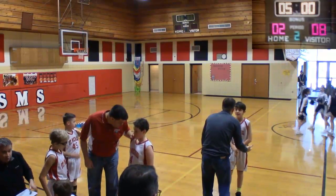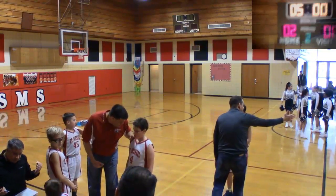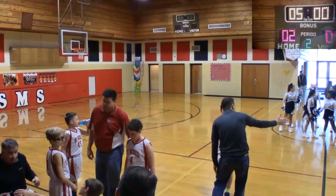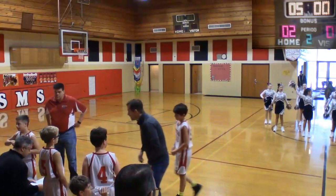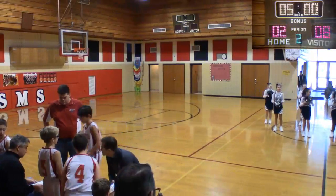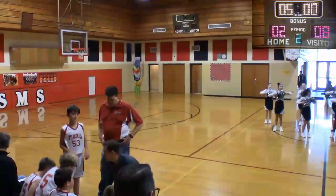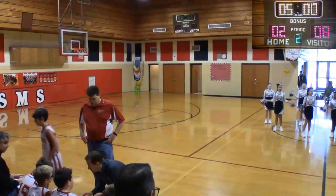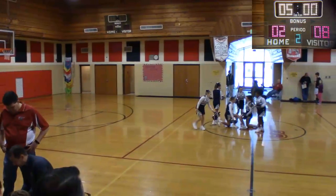And here come the cheerleaders. While we're in the middle of the first half intersection, we can talk about what happened this game so far. So far, the score is 2-8, and St. Mike's is down by 6.